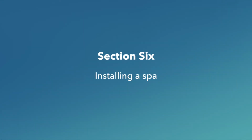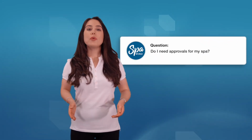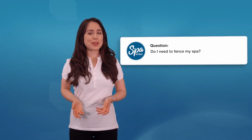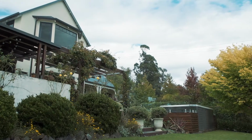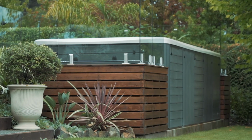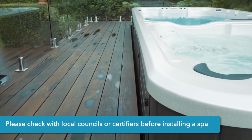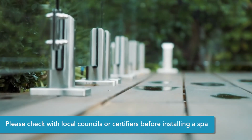Section 6. Installing a spa. Do I need approvals for my spa? Spa World asks that every customer checks with their local council or certifier about what approvals are required to install a spa pool or swim spa on their property. Do I need to fence my spa? Each state has their own fencing requirement guidelines, and this is based on many factors, including the product and location. However, we do advise all customers to check with local councils or certifiers before installing a spa.